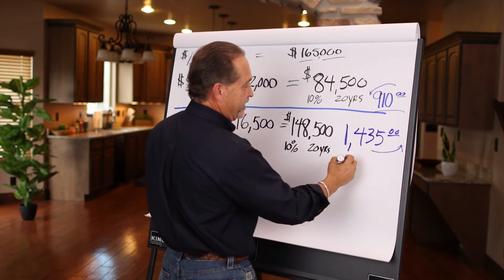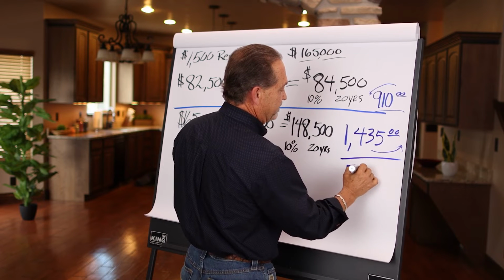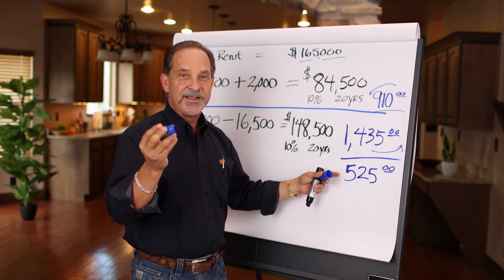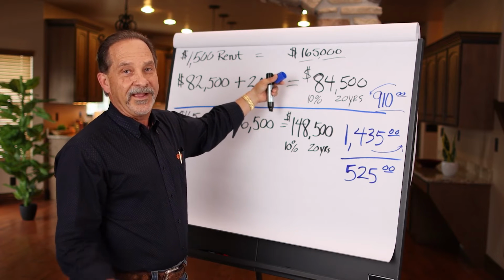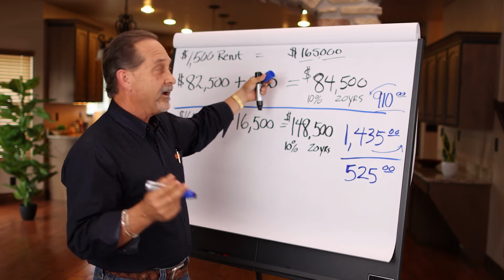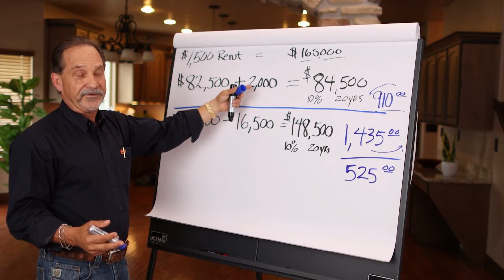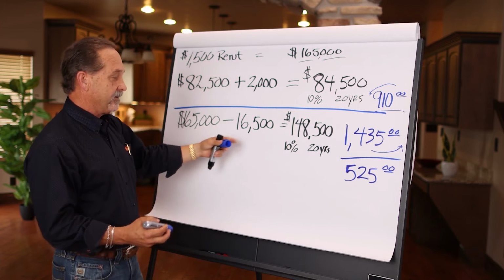So I've cleared myself a $525 a month positive cash flow. You see that? How I like to look at it is, and this is important to note, when I bought this house, how much of my money out of my pocket do I have in this house? Zero. I borrowed it all from a private lender. Not only did I borrow what it took to buy it, I also borrowed my advertising expense. And it's right there.